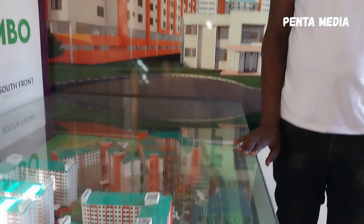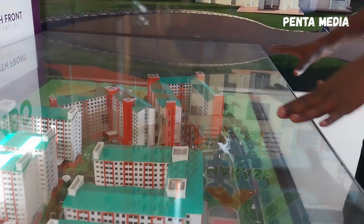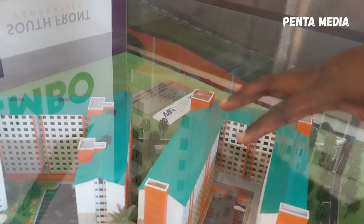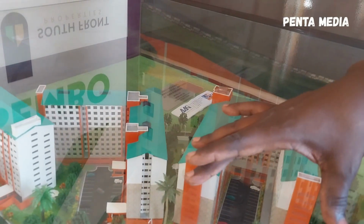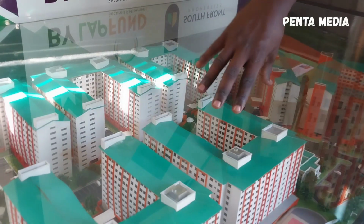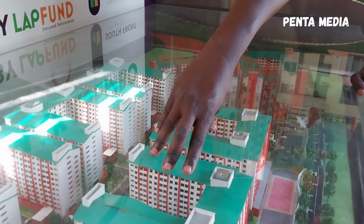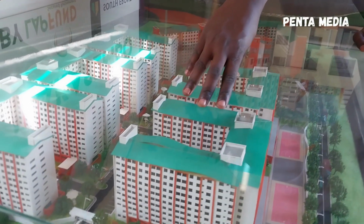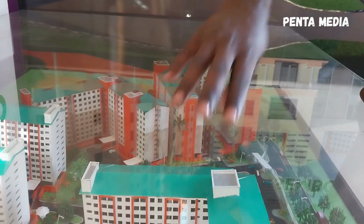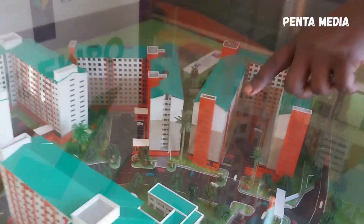Sure, just take us through this. What is the name? This is the plan of the project. In this plan, we have phase 1, which is done already. This block is done in phase 1, and it is block A2. It contains medium units. Then we have block A4, which also has medium units. Then we have the daycare, the one that we've been talking about.